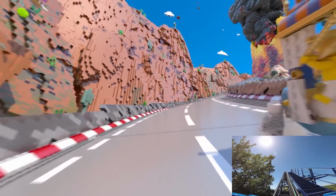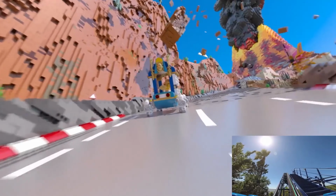VR roller coasters. I'm pretty sure if any of you started VR back in the early days of virtual reality, you probably played a roller coaster. You know what? Scratch that. If you've played VR in general, you have probably played a VR roller coaster game. If you haven't, well, you might want to try. But it seems that a Legoland Resort is taking things to a whole new level.